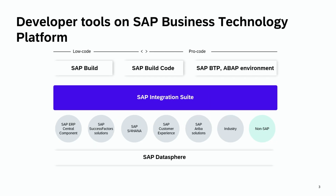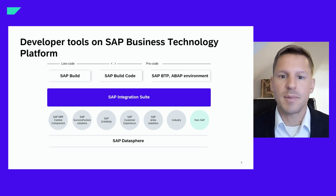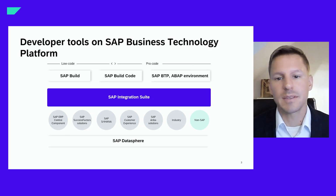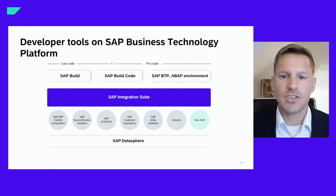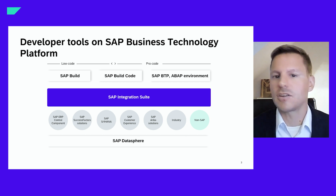SAP BTP provides key services to developers along with the option to use generative AI to build full-stack applications along with clear developer guidance on implementation best practices. Therefore, customers can keep their core clean and build side-by-side extensions with ABAP and SAP Build compatibility. SAP equips customers to drive innovation and create a competitive advantage through Fusion development and ease of app composability across SAP's low-code and code-first solutions.